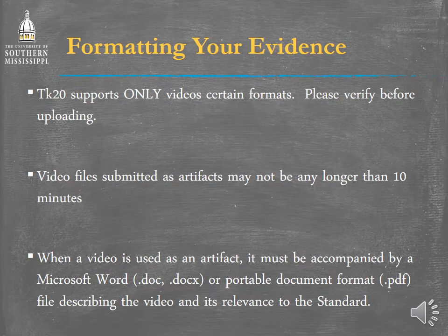Portfolio into TK20, and it only supports certain video formats, so I encourage you to plan ahead and verify that the format that you are able to capture video in is compatible with TK20. Also, we don't want large or long video files, so you should crop your video to no longer than maybe 10 minutes, and it should focus on the specific thing that you want us to attend to for that specific standard. Now, when you do use a video as an artifact, you should accompany it with a written document telling us what the relevance is to the standard, if that is not explicitly described in your reflective statement.